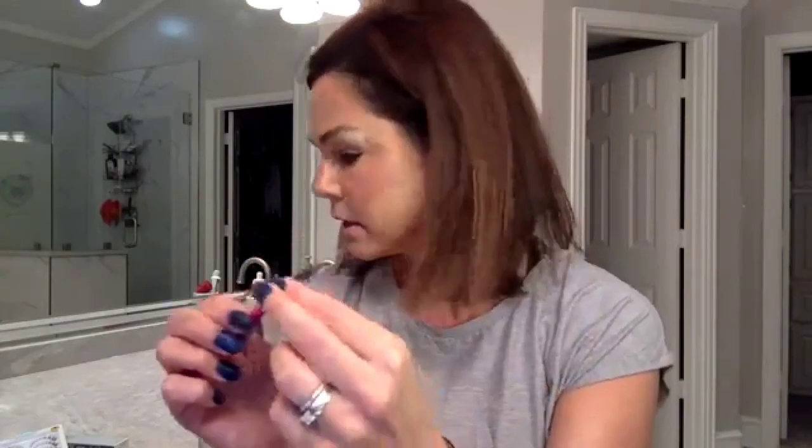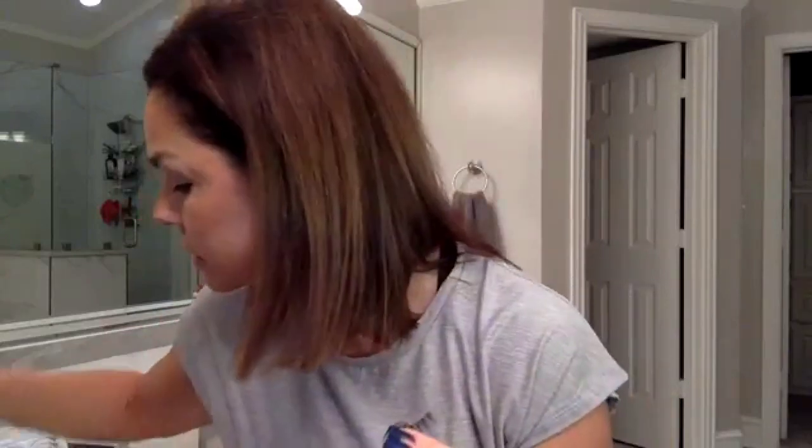But the way that I apply these is I just take my tweezers and grip them. This is the wrong tweezers. I have a pair of blunt tweezers that I like to use better. All right, here we go. Grip them like this. And then open your glue. You're just going to take a very, very small amount of this glue and run it across the top of the lash strip.